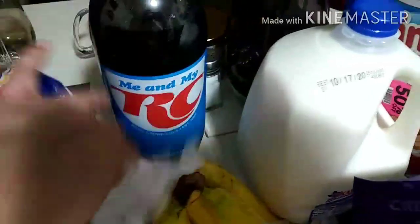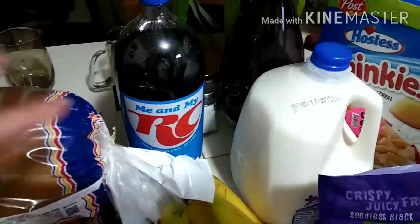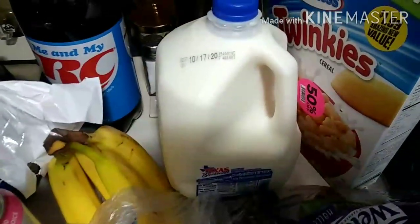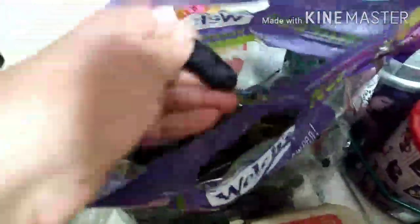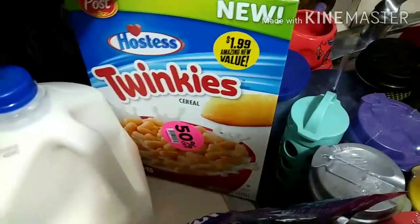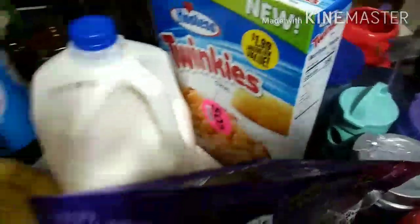I got an RC just because it was hot. You guys, we were out in the heat and this just sounded delicious. We're going to cheat a little bit and do some of that. I got a gallon of 2% milk because the whole milk messes with your girl's guts, okay? TMI, sorry, but I'm lactose intolerant and 2% doesn't hurt me too bad. Got some nanners. Got some more of these funny-looking little long-fingered grapes. And then I have been wanting to try this, but I didn't want to spend $1.99 and end up hating it. But it was 50% off today, so I went ahead and tried it.